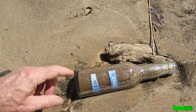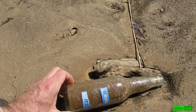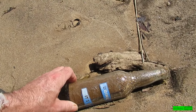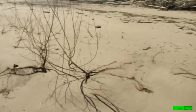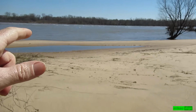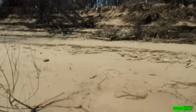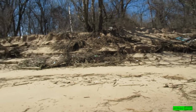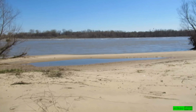It's our first vine. Now, I haven't seen these bottles in a long time, so that had to have been here a while. And there's no footprints out here. The water had to have gone down this morning from here to there, because this is all still wet up here. There's no footprints, usually it's full of footprints. Water is moving. Arkansas River.